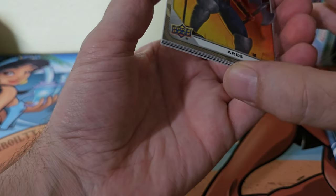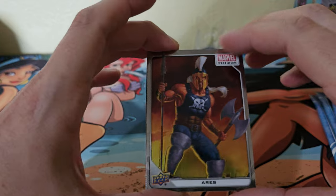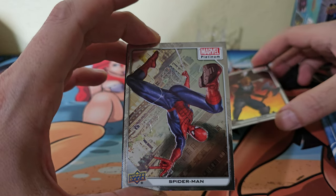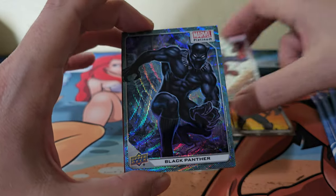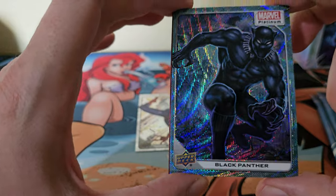See Kid Omega already. Within this box, we have a chance to pull a blue Surge, exclusive to blister only. All right, so we got Aries, one of my favorites. Nice little Spider-Man hit. Nice Black Panther. Dang, these look pretty sweet.